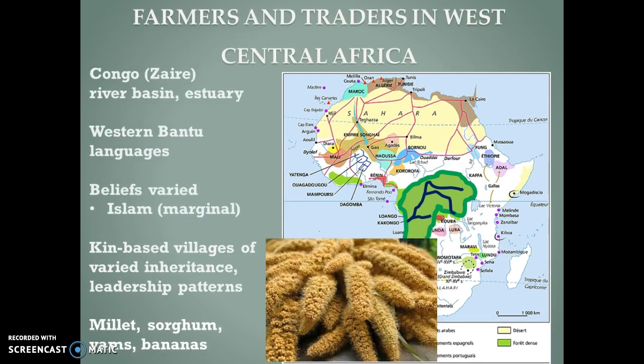The agriculturalists in West Central Africa grew a variety of crops. Grains mostly would have been millet and sorghum. This is what millet looks like. Some areas also had crops of yams and bananas. Bananas were actually introduced into West Central Africa sometime before the year 1000.